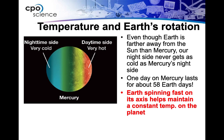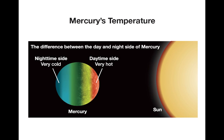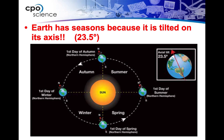So Earth spinning fast on its axis helps maintain a constant temperature on the planet. It's kind of like, if you've ever seen those rotisserie chickens cooking in the store, that spinning helps make sure everything stays the same temperature, the fast spin. So the difference between the day and night side of Mercury: Mercury is really hot on the daytime side because it takes so long to spin, whereas the nighttime side is very, very cold.